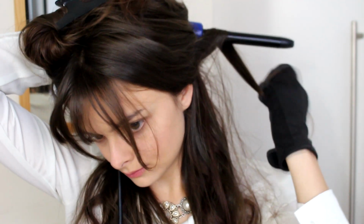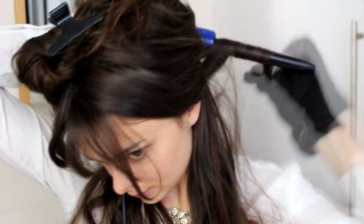So I'm just gonna go for kind of half up, half down hairstyle, which will feel very Renaissance to us nowadays. So I'm just going to apply my extensions and then curl my hair. All of my hair is gonna take a while with all of this new added hair.